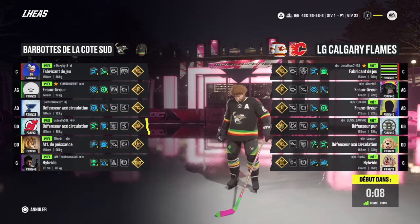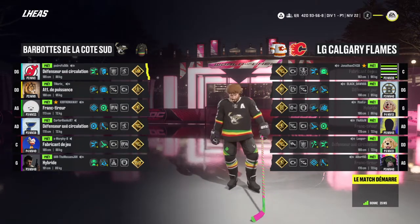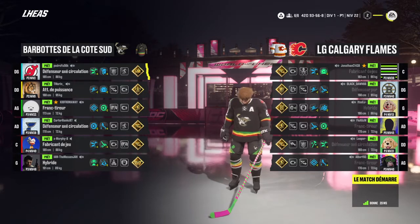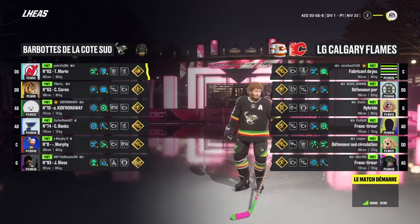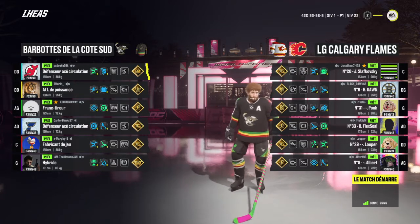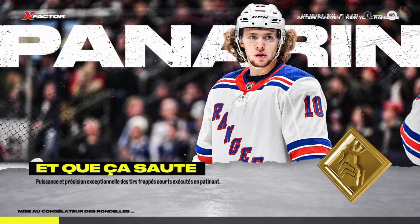Everyone, welcome back. I just wanted to say, when it comes to team play, you'll want to have a play style that complements your squad. Not everyone is going to snipe the puck. You'll need someone to set up plays and have solid defense to round out the crew. Make sure you know what everyone's role is before hitting the ice.